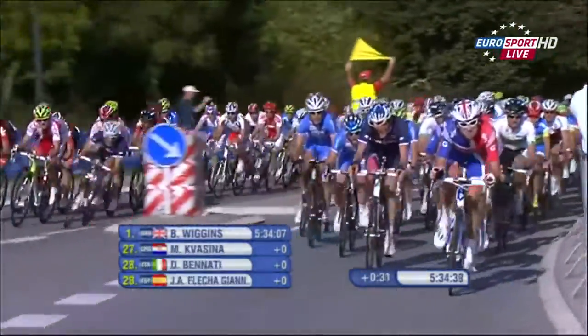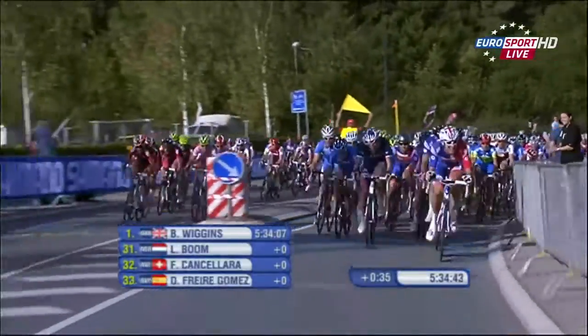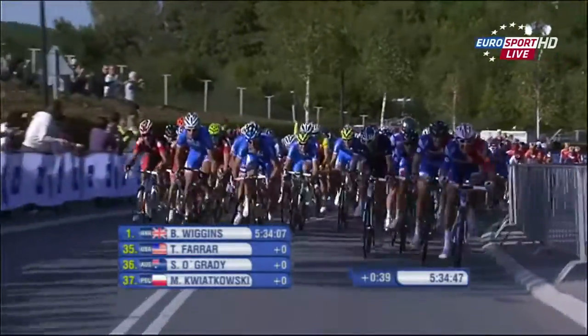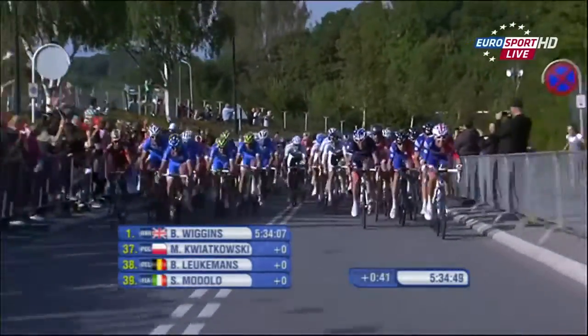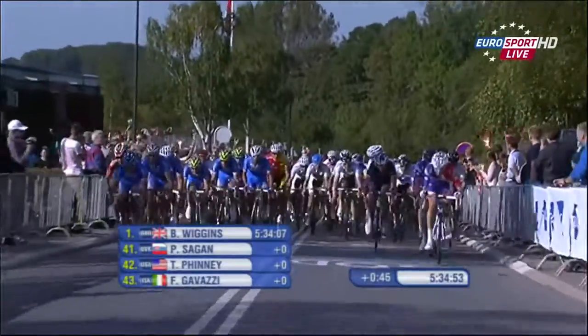Romain Feuille moving, switching from side to side. So many men here. Carlos Barredo on the far left-hand side, bringing Oscar Freire up. Bernati in the white glasses for Italy, right at the back of that train.